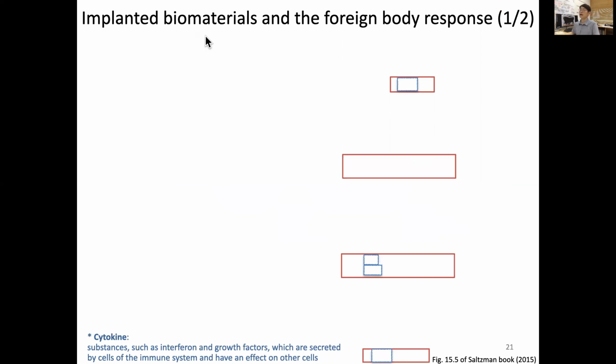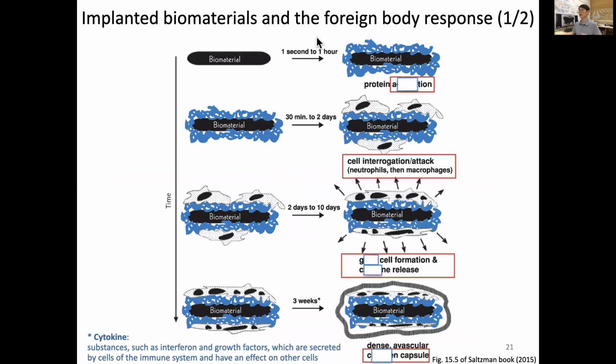So implanted biomaterials and the foreign body response is depicted in this big schematic over time. When the biomaterials are implanted into the body, pretty soon, within seconds or within an hour, the biomaterial will be coated by proteins, and that we call protein adsorption. Within 2 days, there will be an acute immune response. The immune cells will interrogate and try to attack this foreign body. The usual innate immunity is coming from neutrophils and then macrophages.